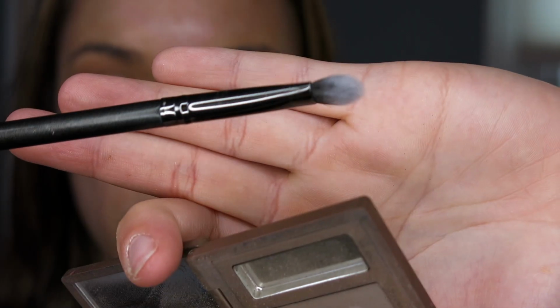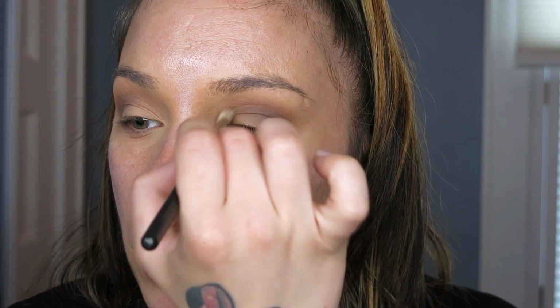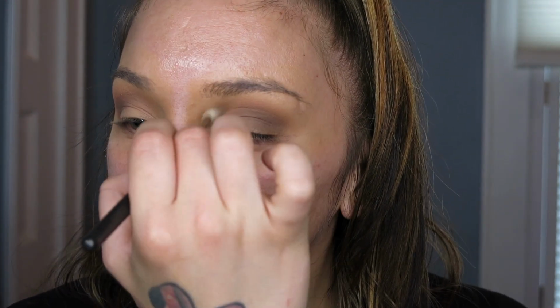You can use a flat head brush. But I am going to go back to my fluffy brush. Keeping this very neutral. I'm only slightly brushing it to my inner corner. I don't want it to be too bare, but I also don't want it, again, to be too dramatic.